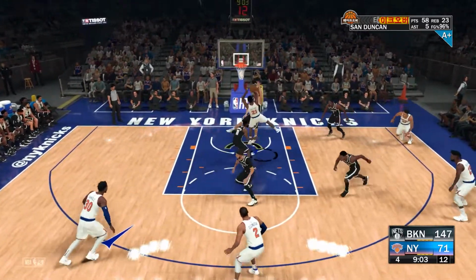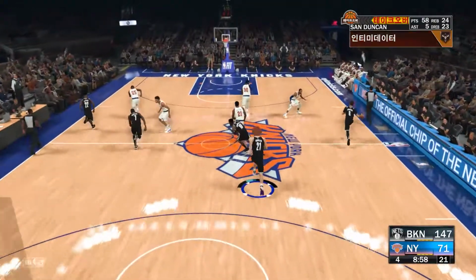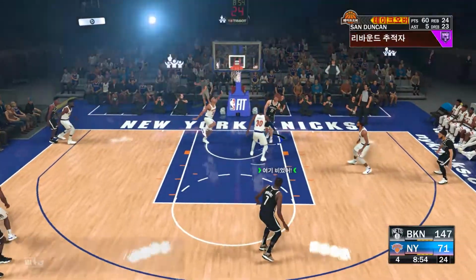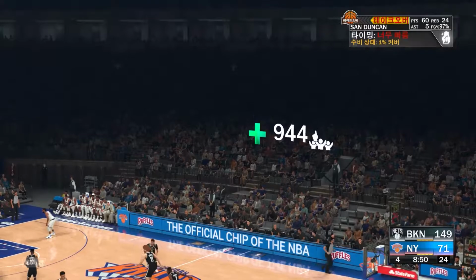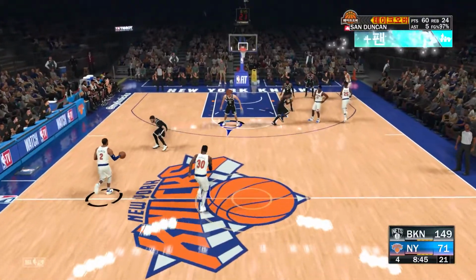Here's Dotson. Guarded by Hardaway. Dotson can't hit. And here are the Nets. They're on a 12-4 run right now. Inside, Junior. Another bucket. Wow! 60 points. This guy cannot be stopped. They've had no answer for him in this one.